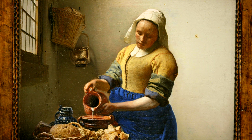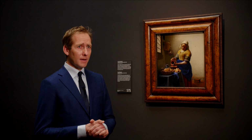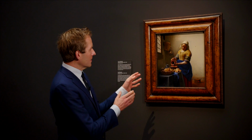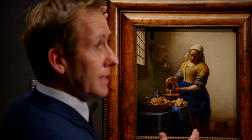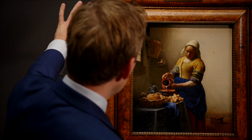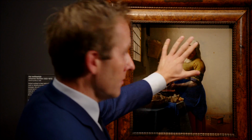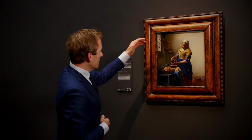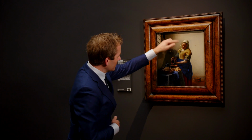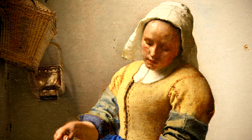Well, Vermeer's powerful use of light is one of his most important trademarks. And when we look at the Milkmaid, for example, she's standing in the corner of an undefined room, probably a kitchen. But then the light is just entering the room through the window and touches everything over there. And you see how, well, the light here is really reacting on the surface of her face, on her skin.